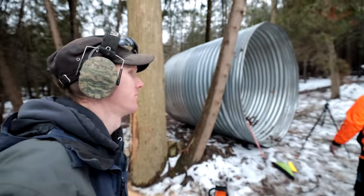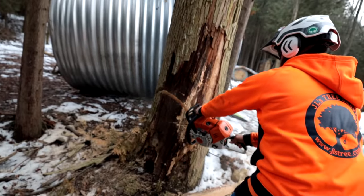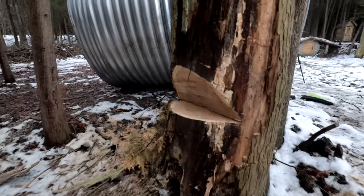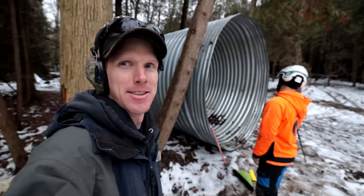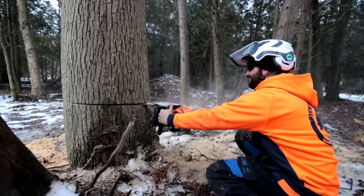What are we doing here, Joe? We're taking this dead ash down because it just happened to grow right beside this steel culvert, and Kev wants to build something out of this, so it's under it. I always call Joe when there's a tree that's quite a little bit too big.